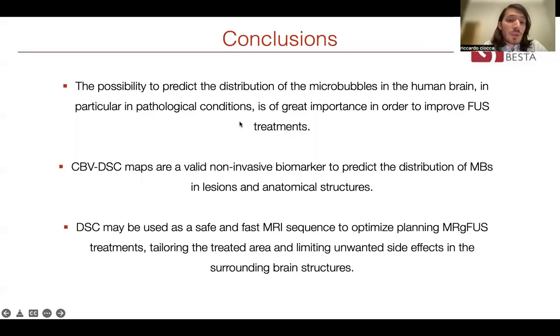In conclusion, the possibility to predict the distribution of the microbubbles in the human brain is of great importance to improve CEUS treatments. In our opinion, CBV maps obtained from the DSC are a valid non-invasive biomarker to predict the distribution of microbubbles, both in lesion and in anatomical structures. So we think that DSC may in the future be used as a safe and fast MRI sequence to optimize planning for emerging CEUS treatment, in particular for tailoring the treated area. Thank you very much.